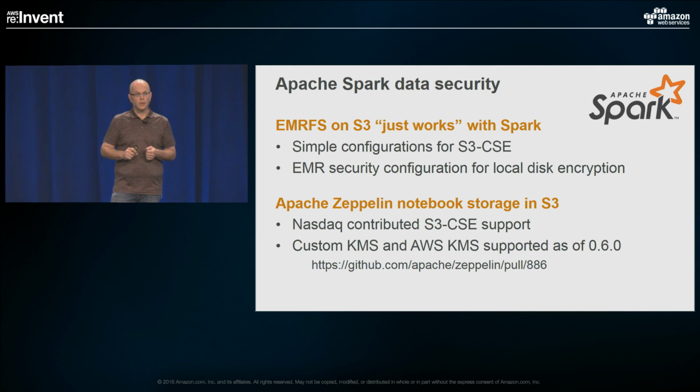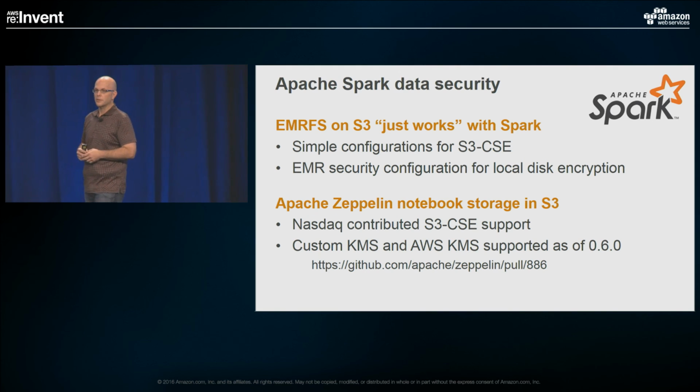So for Spark data security, EMRFS just works. You basically do a couple configurations on EMR, and it's off to the races. It was very easy to get going. For Apache Zeppelin notebook storage in S3, we actually contributed to that project to allow custom KMS and Amazon KMS for client-side encryption of the notebooks that are stored in S3. So as of version 0.6.0 of Zeppelin, you can just set up configurations to make that go. If you want to look at the GitHub pull request, you can see it wasn't all that much work.